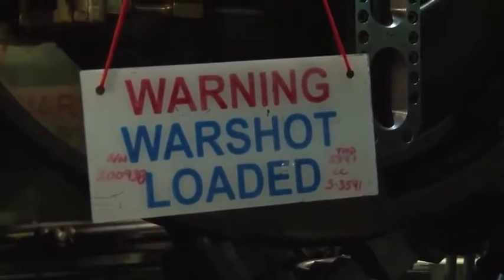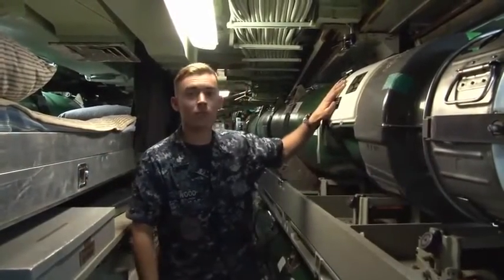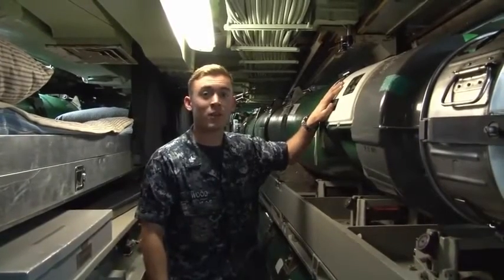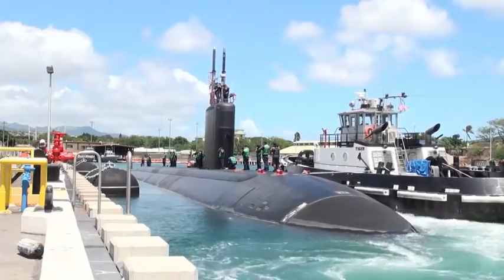We also have living space down here in our torpedo room. Our torpedo room houses 22 Mark 48 advanced capability torpedoes weighing over 4,000 pounds each.